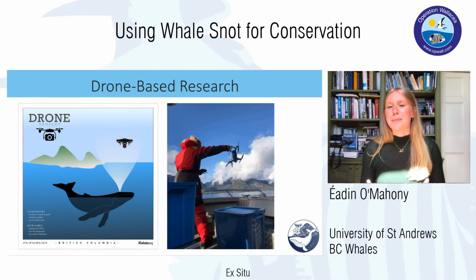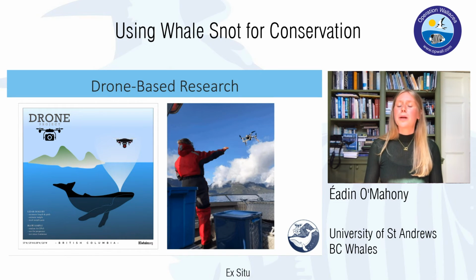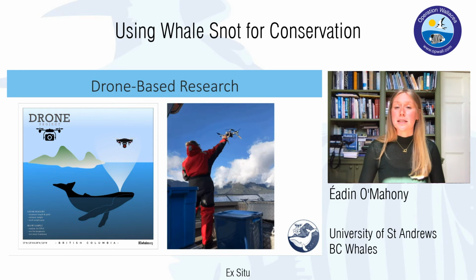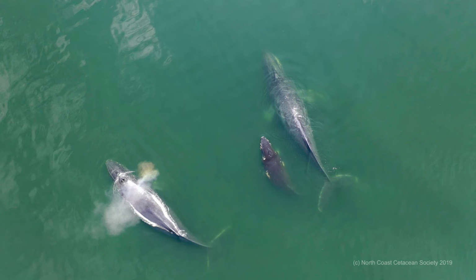There are teams looking at the bacterial colonies, the bacteria, the viruses. But like I said, we were focused on the genetic material that can be extracted and sequenced from these blow samples. So what does it look like when you see a humpback with a drone?